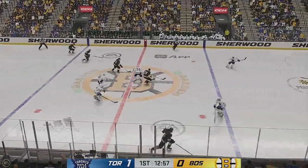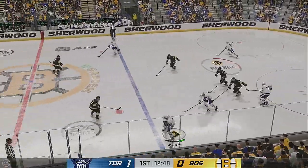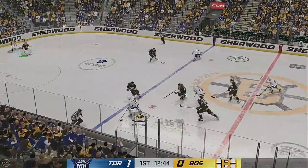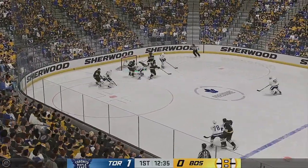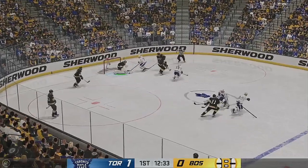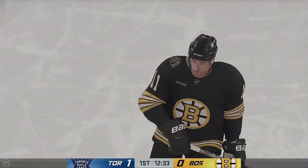Boston's got a hold of the puck. Works it across to Frederick. The Leafs have it from their own end. Matthews takes it into the offensive end. Here's a chance, and that's blocked in front. And the puck stopper hangs on to get a breather here for the team.